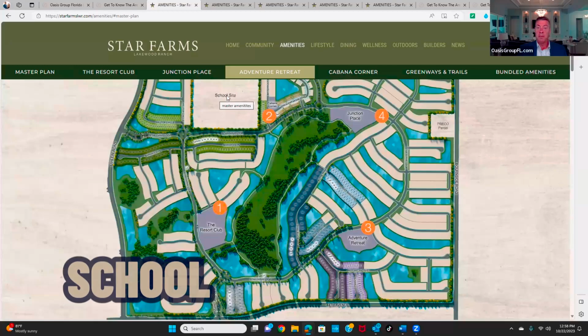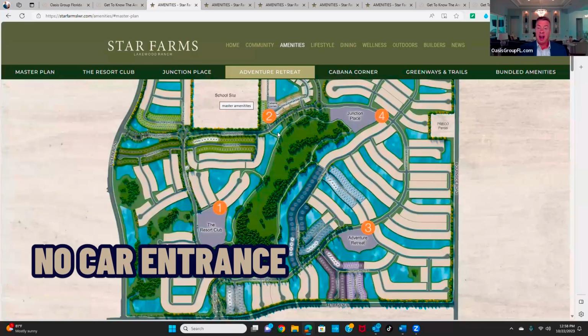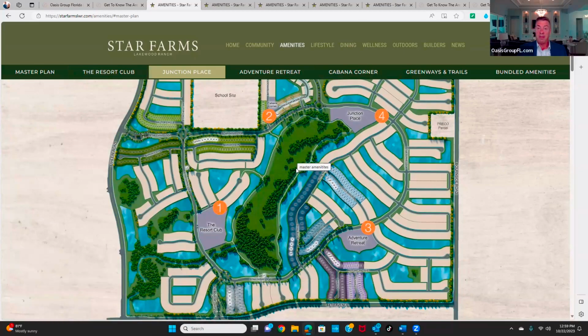So this is going to be a school. And here's a cool thing about the school. It's not going to have a car entrance inside the gates of, now it's gated community, Star Farms. It sounds like it's a negative, but it's actually a positive because when you get a car line, it backs up everything. And so the car lines are going to be outside the gates, but they can still walk back and forth to school with no issue. There's multiple ways to get into the school, only one car line, and that has to be outside everything. So it's actually a benefit. It doesn't sound like a benefit, but it actually is.